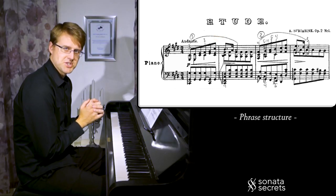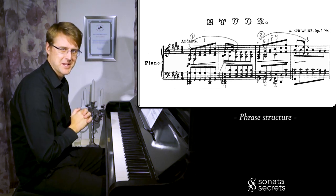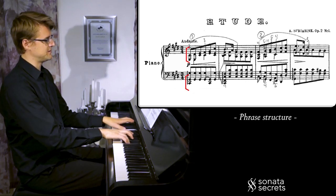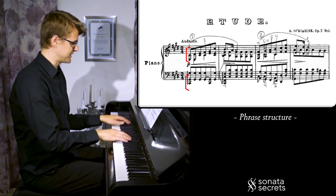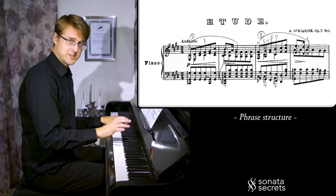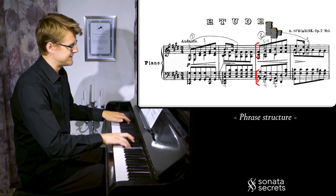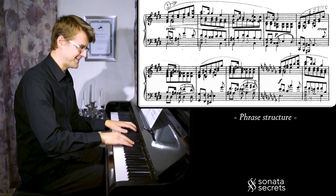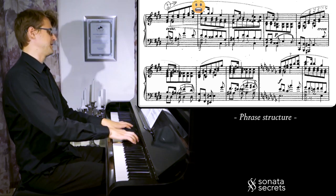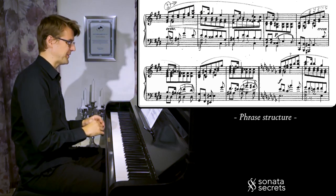Let's look at the phrase structure here in the beginning, because it's a classic 3 strikes and we're off build up. So if I just play the melody and the bass. It's the first time, now the second time. It's the same motive, but it's a 4th higher, so raising the stakes. Now the 3rd time, we're gonna take off. It's a longer phrase and we come back down in the end of it.